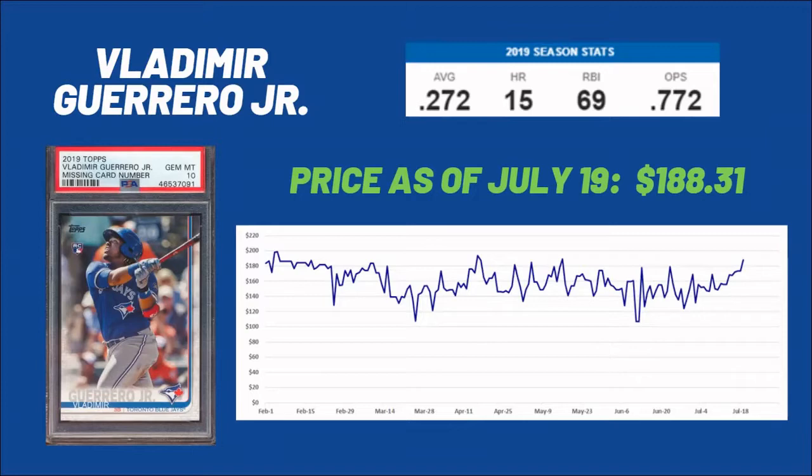So Vladimir Guerrero's PSA 10 for Series 2, it is a short print. Currently goes for about $188. There really hasn't been a trend the past few months. It's kind of been oscillating between $120 and like $180. However, you do see a bit of an uptrend recently, and it'll be interesting to see if he breaks that resistance and crosses the $200 threshold. I think if he plays well, he's definitely going to break past that $200 mark, and he's going to be one of the most coveted rookie cards in the hobby.